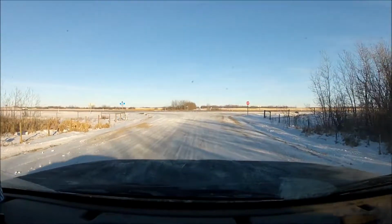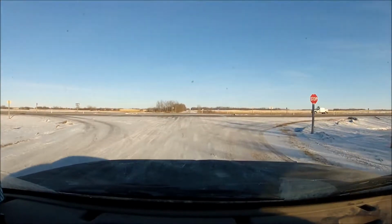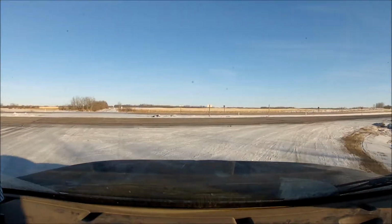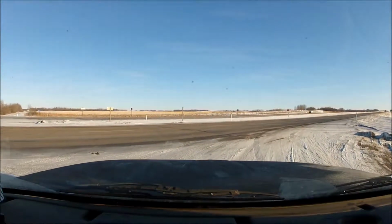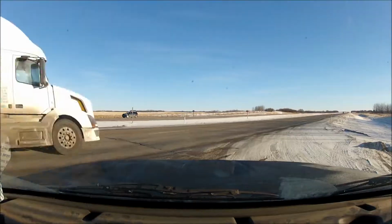We have been flat out on the road to Saskatchewan since Christmas through New Year's. It has been brutally cold. It's the same today, minus 40 through that windshield. We are heading back to Saskatchewan again for more repairs today, so we thought we'd throw up the camera and bring you along.